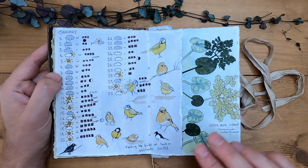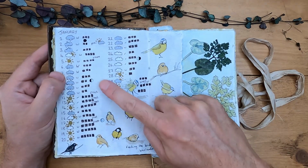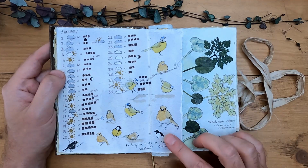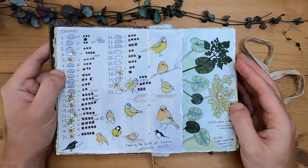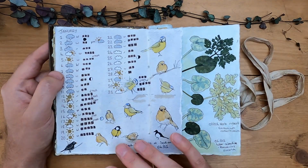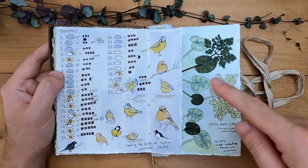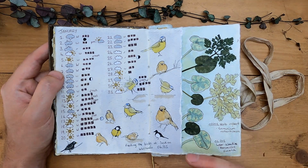Moving on into January, as I mentioned before, I've got this title page here and I've also got the moon phases. These little sketches of the birds, I do a lot of work outside, which you'll see if you look further back into my older videos. And I take some of those sketches and then recreate them into the journal, still keeping the sketchy kind of look, but with a little bit more attention to placement than I would do in my outdoor journal.